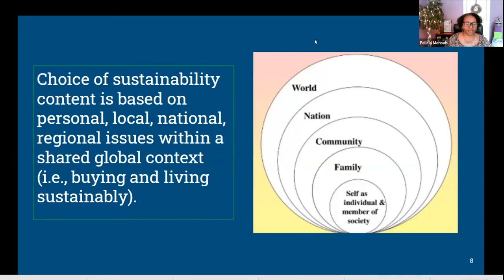And so here are concentric circles to pull all this together. Looking at the idea that sustainability is based on the personal, the local, the national, the regional, and the global. I think this is what makes it very challenging to think about what sustainability is, because it has all these different parts connected to it. If you look at the circles, like self as an individual and a member of society, we can take actions ourselves, like individually choosing to recycle. Then what if my family is recycling? Then what if the entire community is recycling? How do we think about it if everybody in the nation was recycling, what does that mean for the earth, for the environment, for resources? And then what about the world?